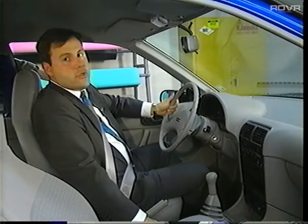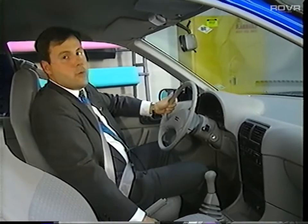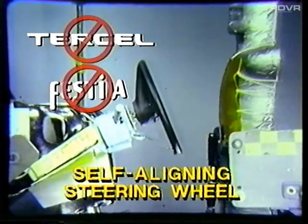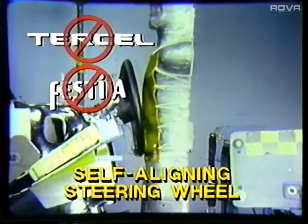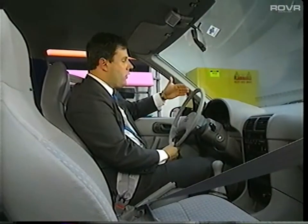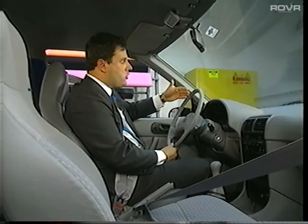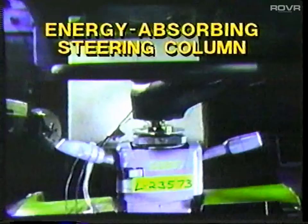The Metro features a self-aligning steering wheel, which works in conjunction with the energy-absorbing steering column. In the event of an accident where the occupant comes in contact with the steering wheel, it aligns itself to be parallel with the occupant's chest. This allows the ride-down forces to be distributed evenly over the occupant's chest and abdomen. This feature works in conjunction with the energy-absorbing steering column, which absorbs the energy of the crash.